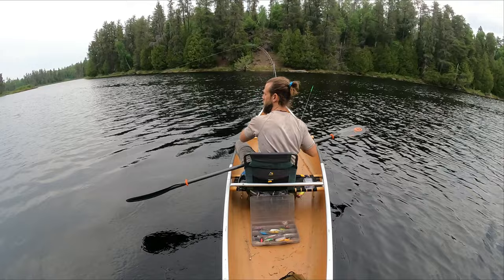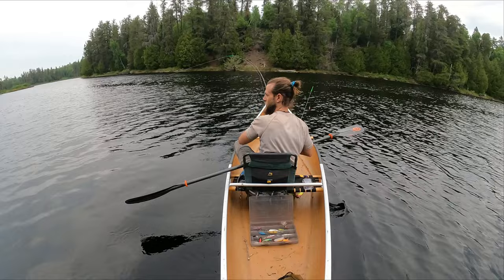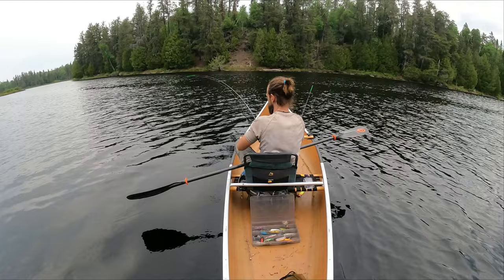I think he's a big one because he's not pulling. See how it's just like a log that I'm bringing in? That's how big ones usually are. My drag set.